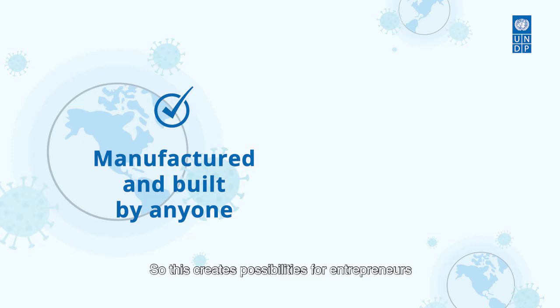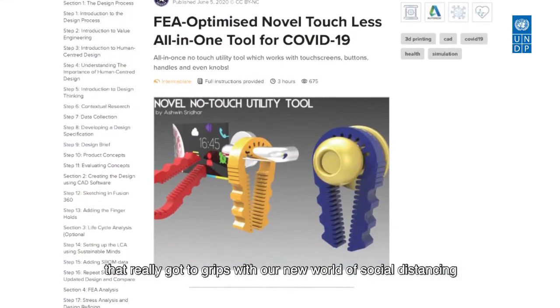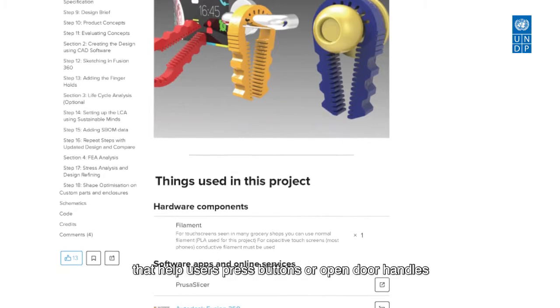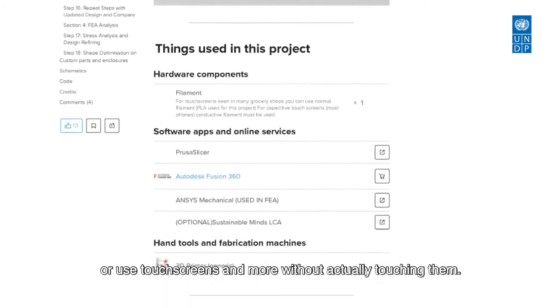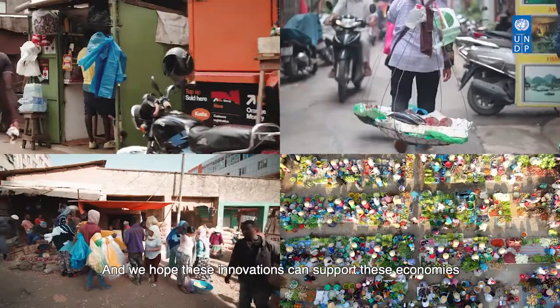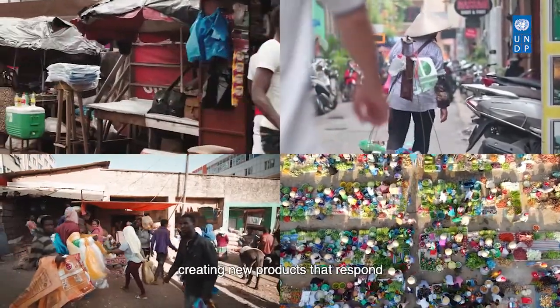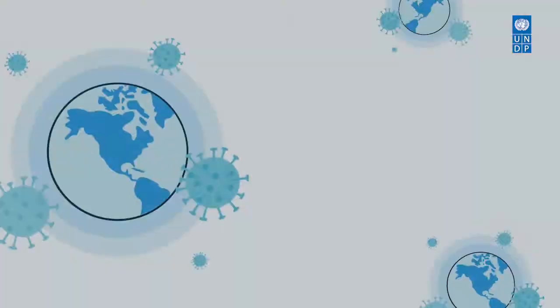So this creates possibilities for entrepreneurs or small business owners to sell these solutions locally. So we had a lot of submissions that really got to grips with our new world of social distancing, thinking about 3D printed handheld utility tools that help users press buttons or open door handles or use touch screens and more without actually touching them. And we hope these innovations can support these economies badly hit by COVID-19, creating new products that respond to a public health emergency and fill a market need.